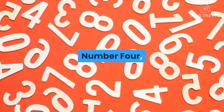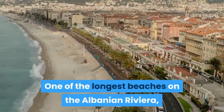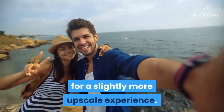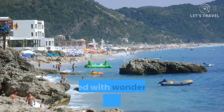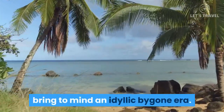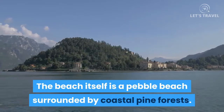Number 4. Durmi. One of the longest beaches on the Albanian Riviera, Durmi is a tourist favorite for those looking for a slightly more upscale experience. Just up the hill from the beach is the village, filled with wonderful stone houses which bring to mind an idyllic bygone era. The beach itself is a pebble beach surrounded by coastal pine forests.